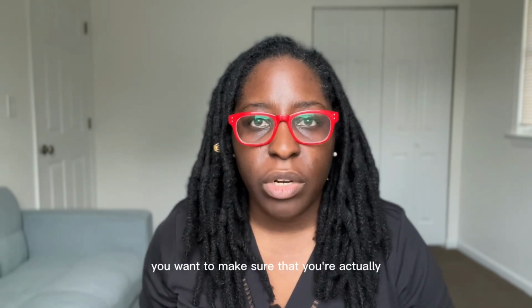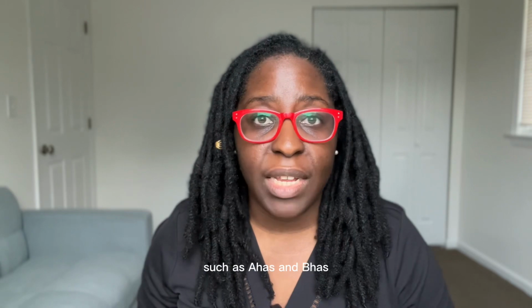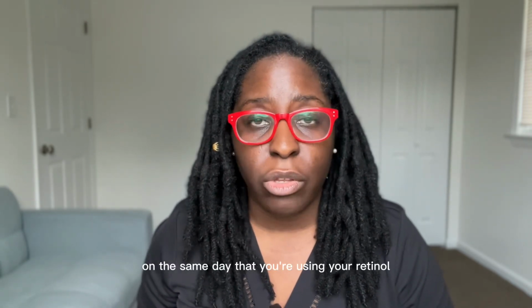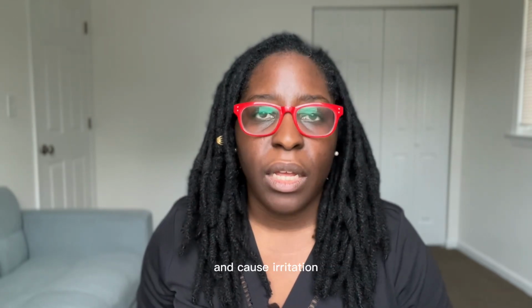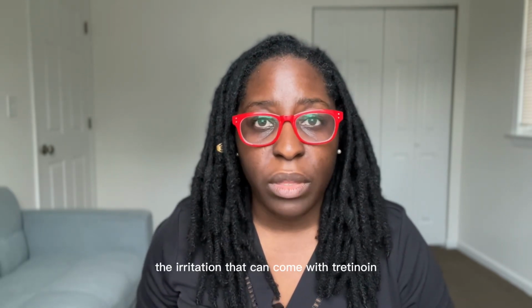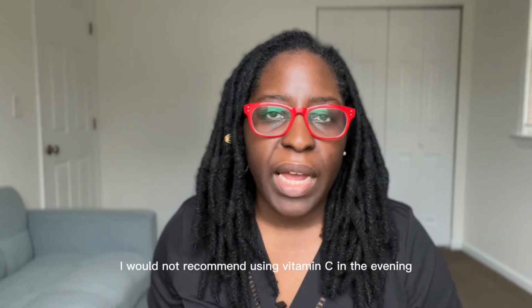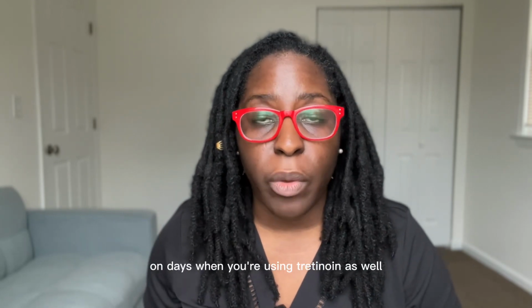You want to make sure that you're actually avoiding the use of other exfoliants such as AHAs and BHAs on the same day that you're using your retinol. This is really important because you don't want to over exfoliate your skin and cause irritation and then have PIH or even worsening of the irritation that can come with tretinoin. Some people like to use vitamin C in the evening. I would not recommend using vitamin C in the evening on days when you're using tretinoin as well.